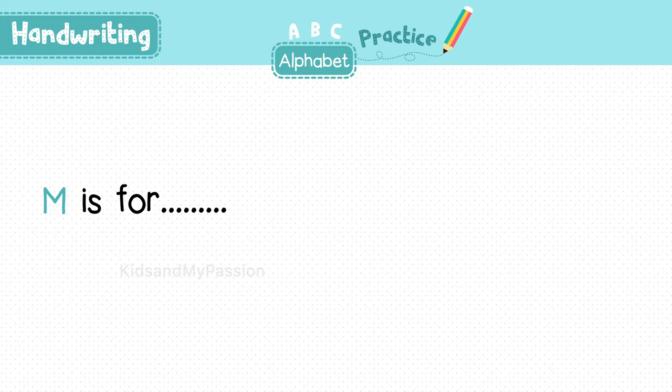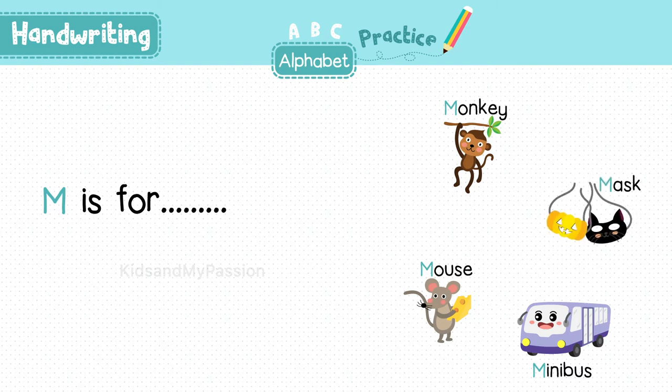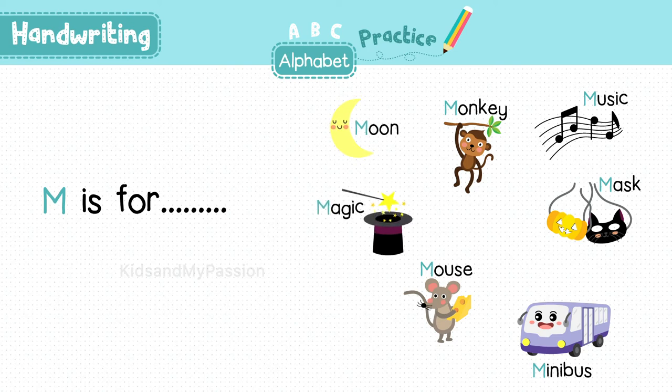M is for minibus, monkey, mouse, mask, music, moon, magic, motorcycle.